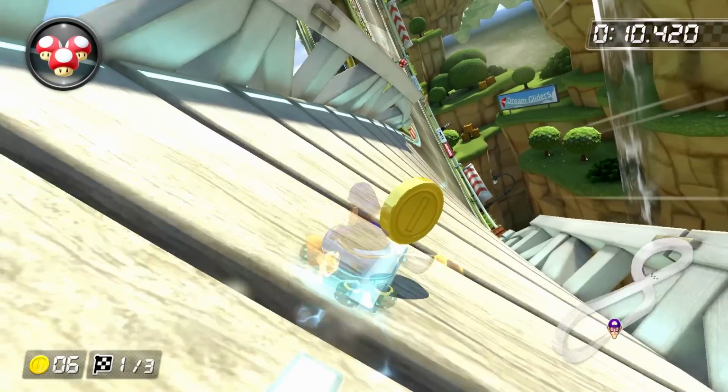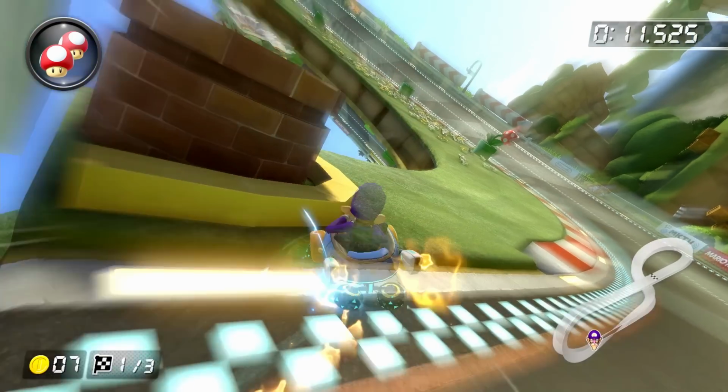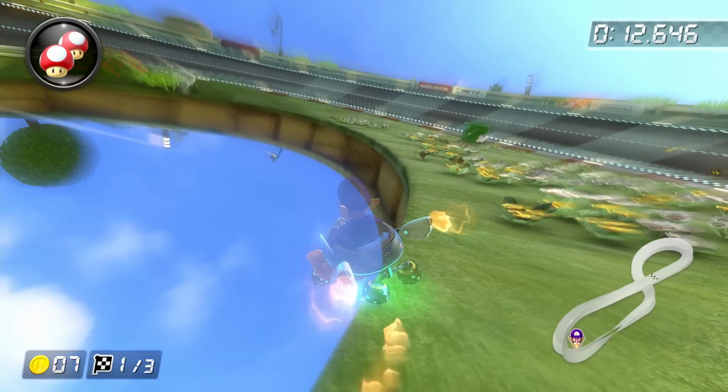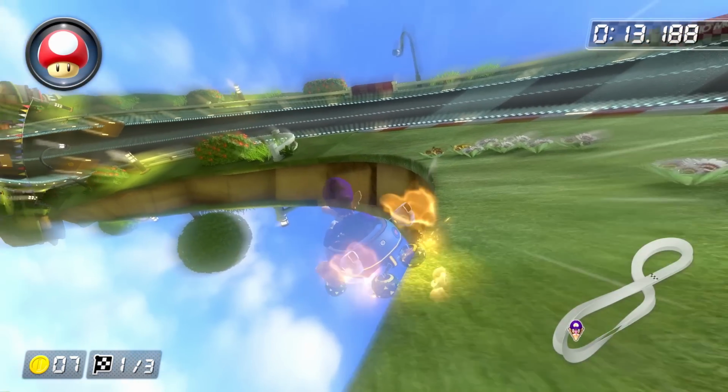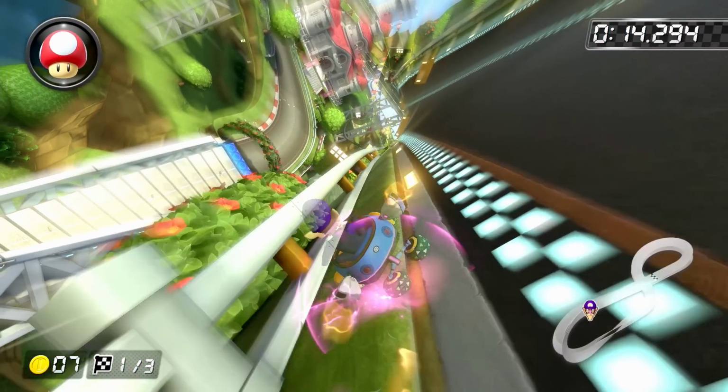The last method for getting the slide jump to save time is similar to the previous method, but it gets rid of the slowdown with a second trick boost instead of a mini turbo. This is kind of similar to the slide trick, except that it can be used in situations where the two trick ramps are far enough apart that it's not possible to chain a slide directly into a second trick.